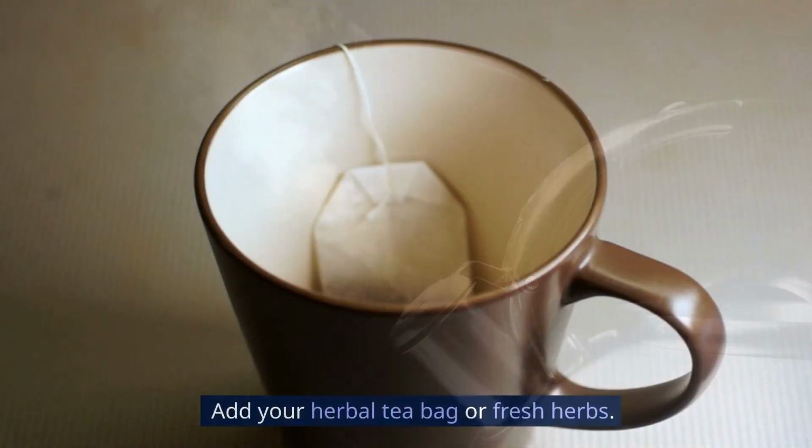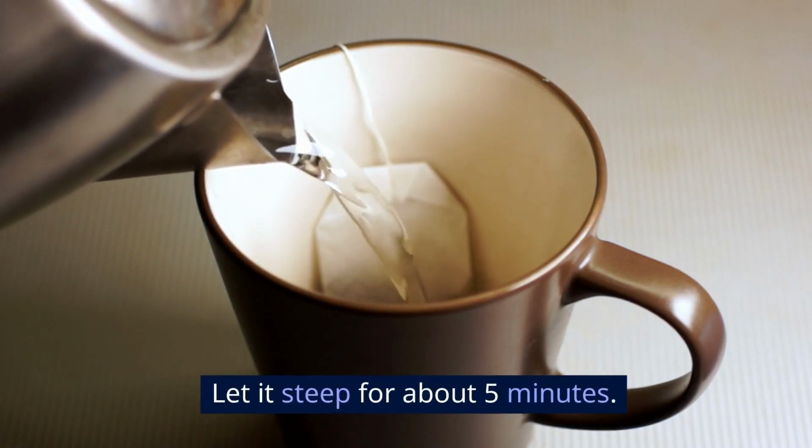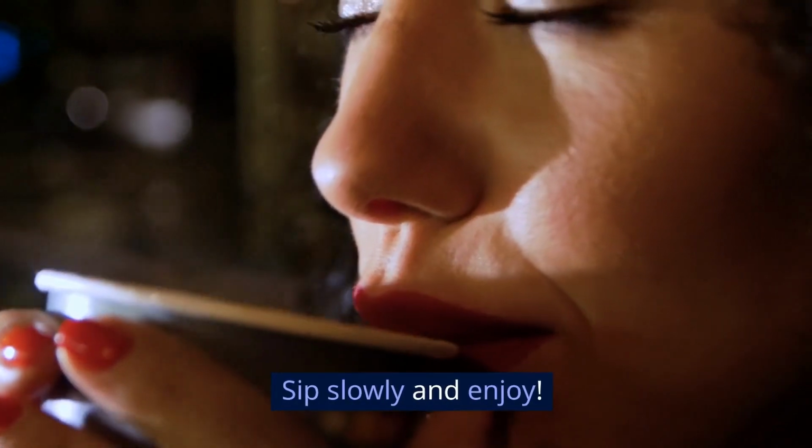How to do it? Boil water. Add your herbal tea bag or fresh herbs. Let it steep for about 5 minutes. Sip slowly and enjoy.